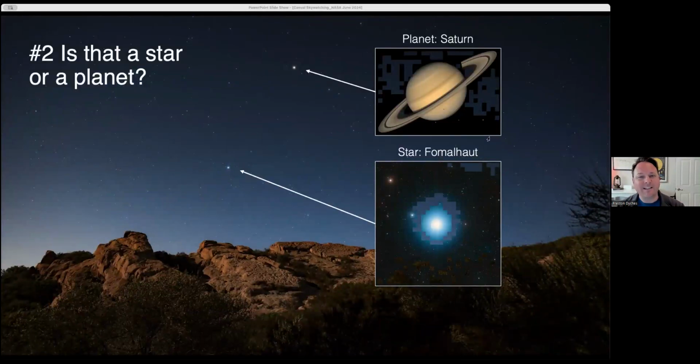And so that slightly larger area makes planets appear more constant in brightness than the stars, unless what you're looking at is very low near the horizon, in which case rippling air currents will cause pretty much any object to flicker. So it has to be a little bit above the horizon for this to work.